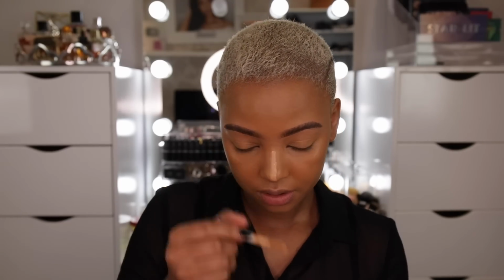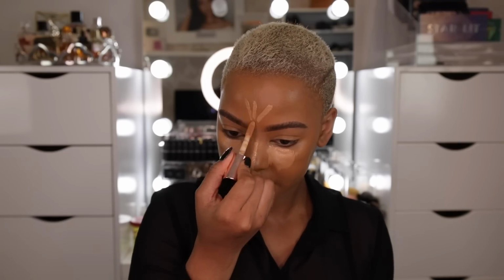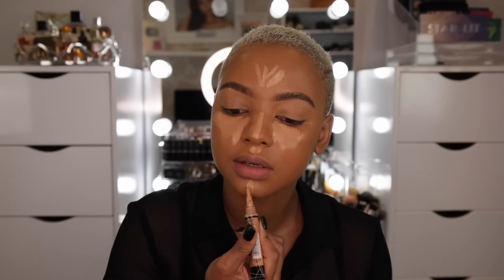Now I'm gonna move on to highlighting my face, and I don't have a Chanel concealer, unfortunately, so I'm just gonna use my Revolution concealer in the shade C12. I really like this concealer. I love how it's thick but it doesn't feel heavy, and it has amazing coverage. And sometimes if I feel like it's a bit too light, I often feel that way around my chin and my forehead area, so I just mix it with Warm Honey from LA Girl.